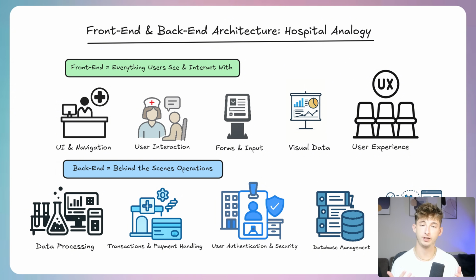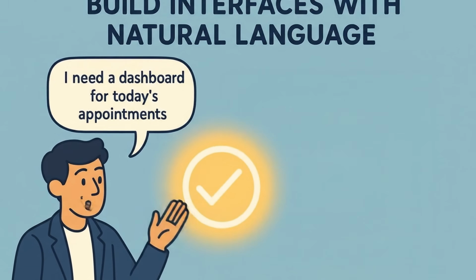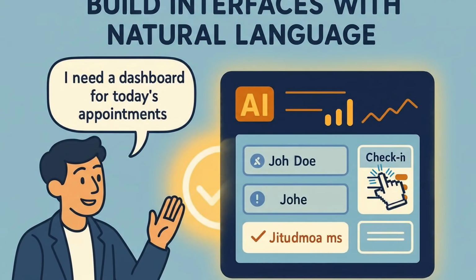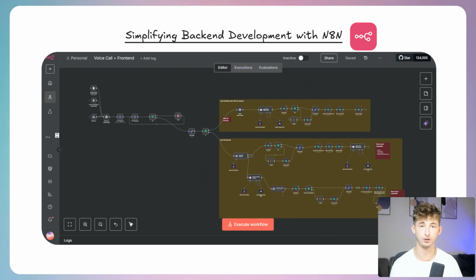So this coordinated process from check-in to results mirrors exactly how web apps work. And the communication system between departments is just like the API, carrying requests and responses between the front end and the back end. Now here's something that makes back end development much simpler if you have zero technical expertise. You can just use N8N to handle all of the complex data processing without requiring any coding knowledge.